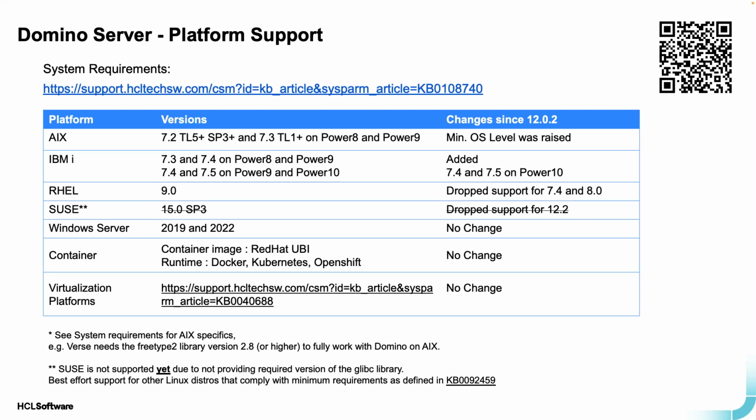There is one thing that I'll always need to say when talking about system requirements: if you are a SUSE customer running on the SUSE Linux operating system, please watch out for SUSE's next update, because Domino is dependent on a library, the glibc library, which the most current version of SUSE Linux does not provide yet.